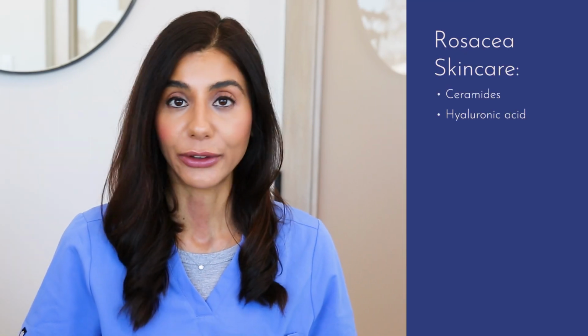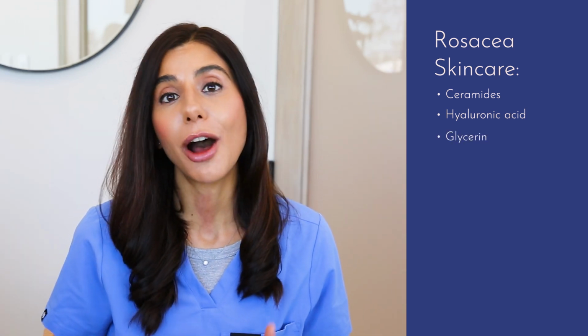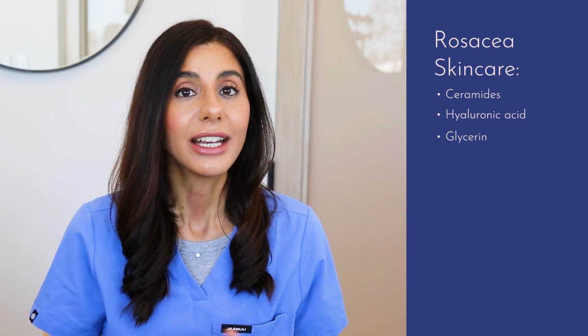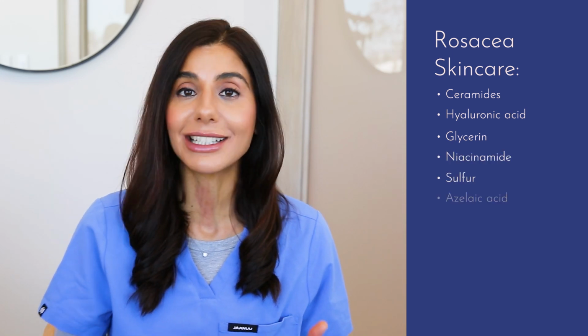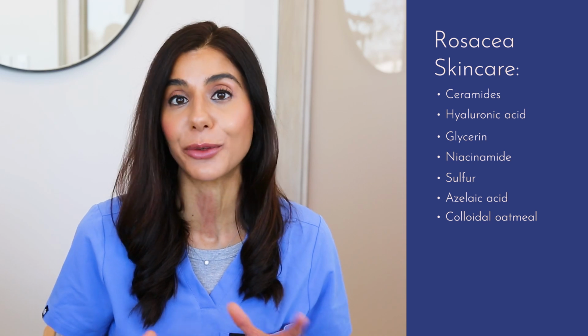In terms of these ingredients, when you're looking for things to help protect the skin barrier, we're looking for ingredients such as ceramides and hyaluronic acid and glycerin. And we're looking for ingredients that are going to help combat the inflammation of rosacea. We're looking for ingredients such as niacinamide, sulfur, azelaic acid, just to name a few that are really amazing for rosacea-prone individuals. So what are my favorite products for individuals with rosacea?